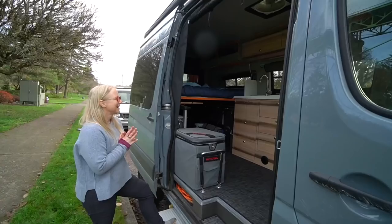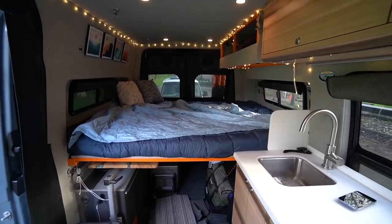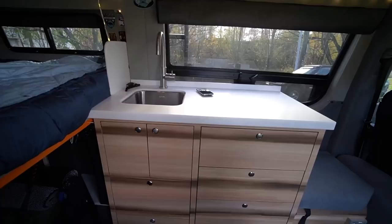What do you have van-wise? Who made it? And we'll go into that. This is a 2018 Sprinter 144 base build. We had the interior done by Outside Van when we first got it. And we also knew that we wanted certain types of features and upgrades that Outside Van just didn't quite offer at the time. This was several years ago, and they've advanced a lot, as most builders have.